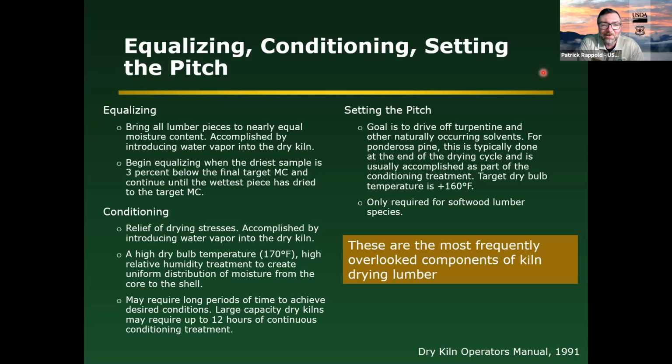And so that is typically when you get, if you set the pitch at 170 degrees when you're conditioning, that pitch will not be released from that softwood lumber until it reaches that same temperature. And so, my attic is not designed correctly. It gets a little too hot. It does affect my air conditioning.